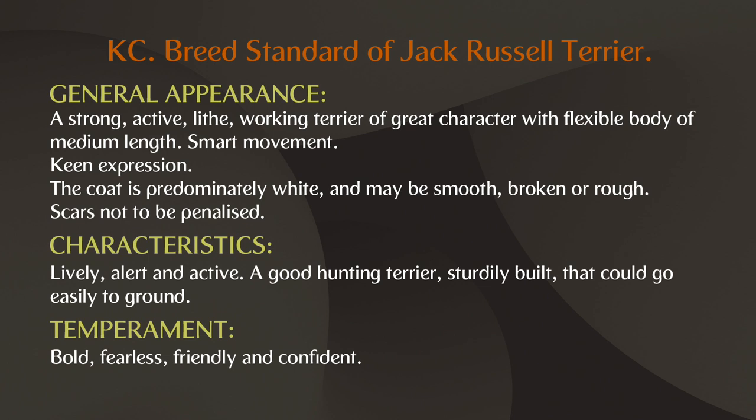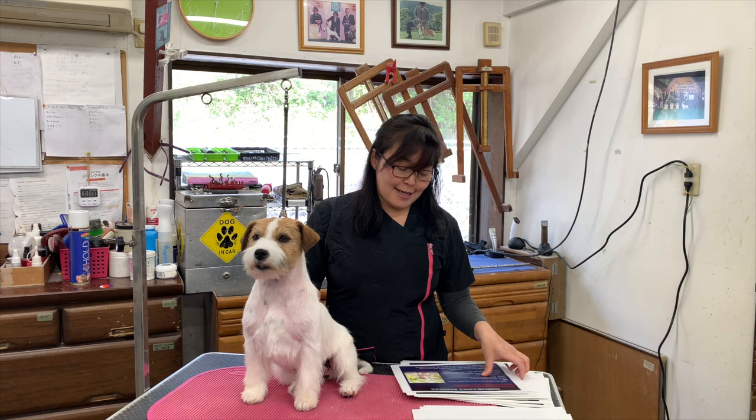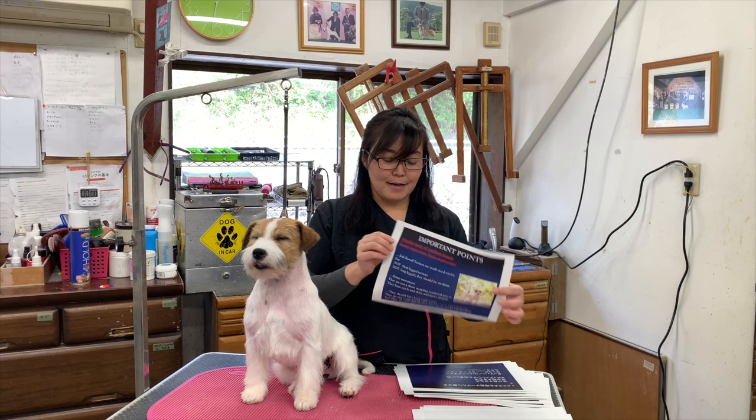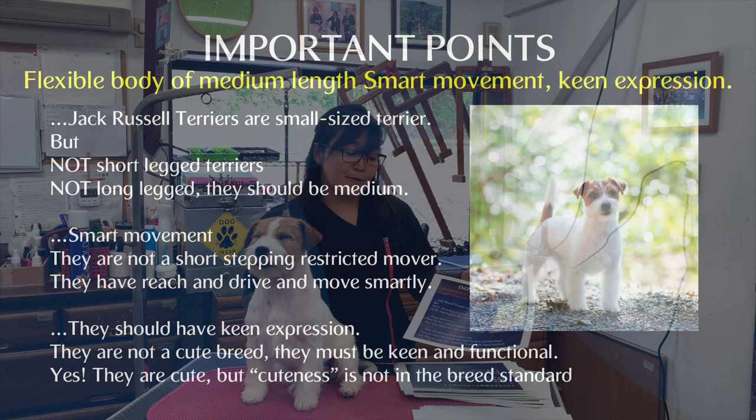A good hunting terrier, sturdily built, that could go easily to the ground. Temperament, bold, fearless, friendly, and confident. Okay, so from these two standards, almost the same as FCI and KC. Important point. This breed should have flexible body of medium length, smooth movement, keen expression.